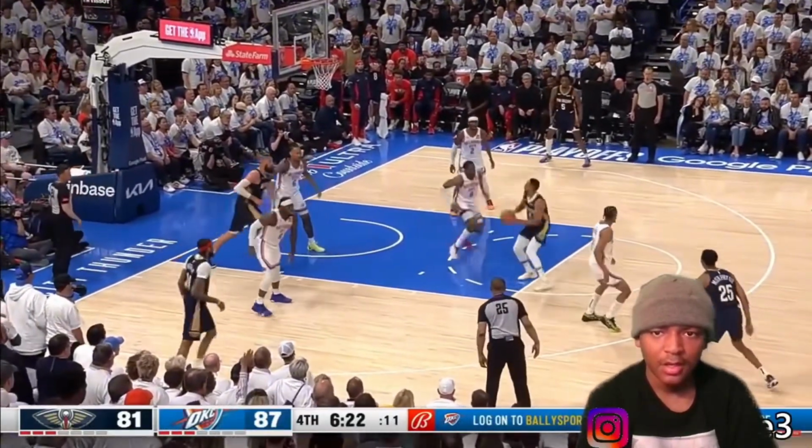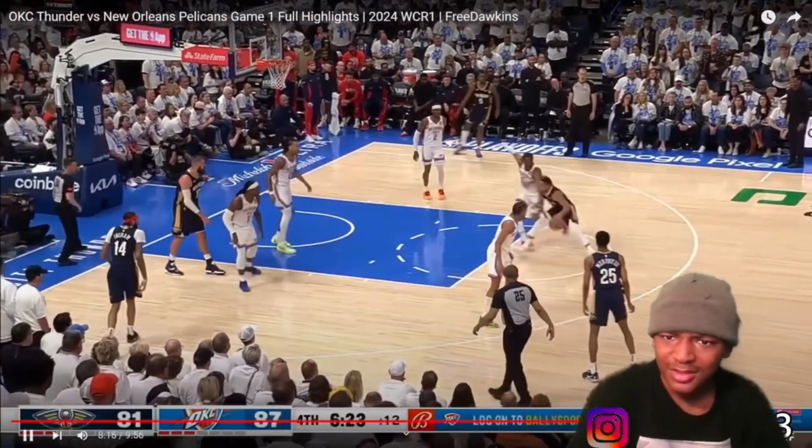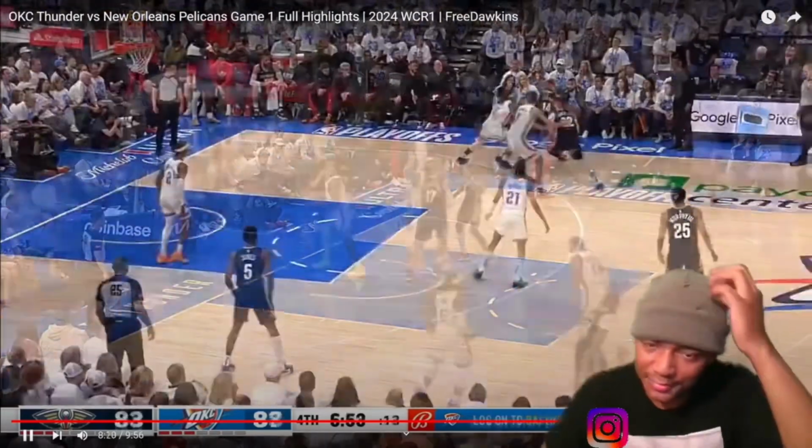McCollum. Series of moves. Tough fadeaway shot, and he's still in. Oh, give this guy a map. Where are you going? Series of moves. Tough fadeaway shot, and he's still able to connect.